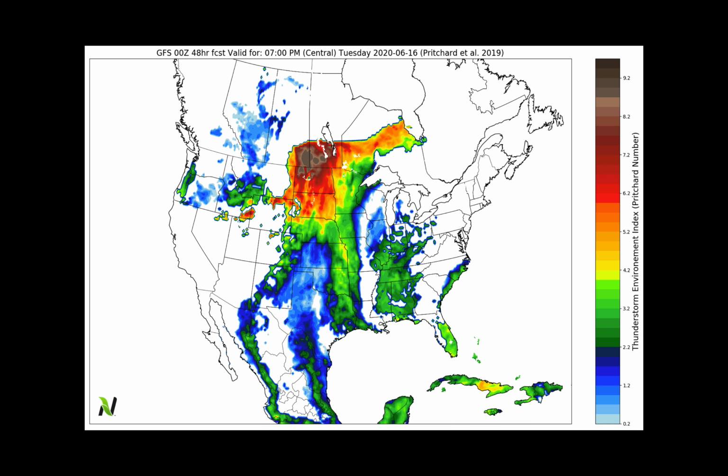Just to kind of reaffirm this, this is our thunderstorm index here at Nutrien, something I've worked on over the last couple of years. It looks to qualify our environment here. How volatile is that environment should a thunderstorm develop within it? And again, as we look at things, this is Tuesday at 7 p.m. tomorrow. Really nearly jumping off the chart here. Values between 8 and 9 across the region.